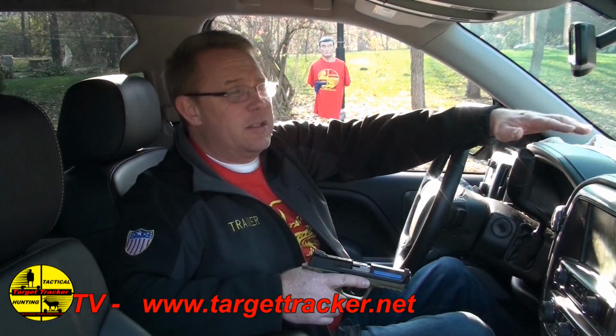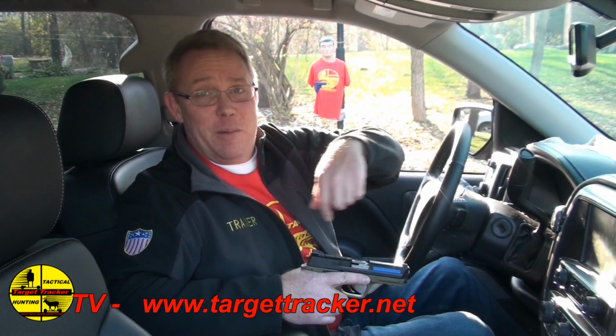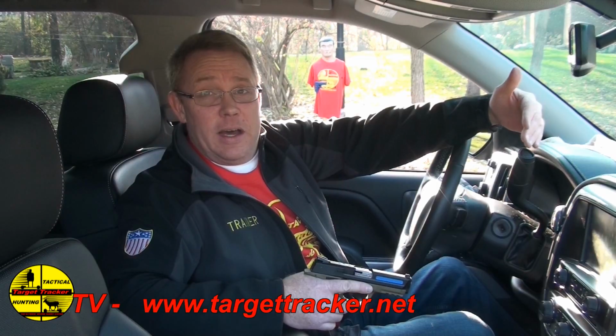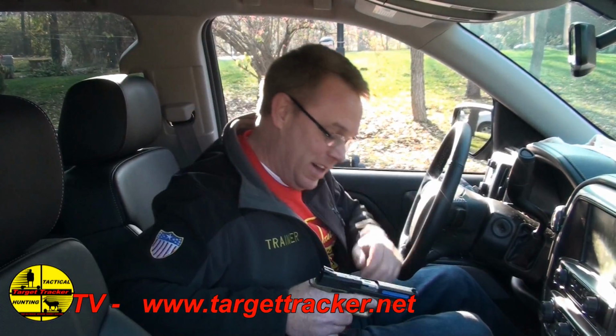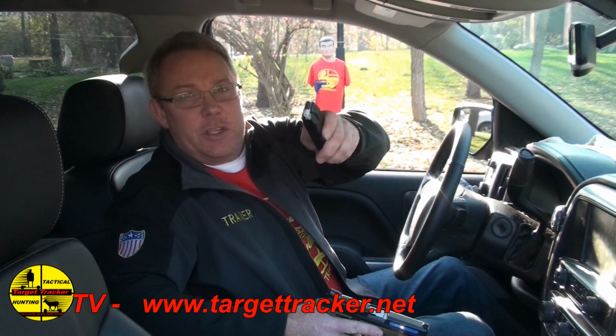I put a towel over my vent ducts, so just a little FYI there. If you have vent ducts, you want to cover that up. The shell ejection might eject down into the heater area of the car, and then it'll be rattling every time you drive down the road. But just a tip right there. But this right here is the silent blank ammunition.